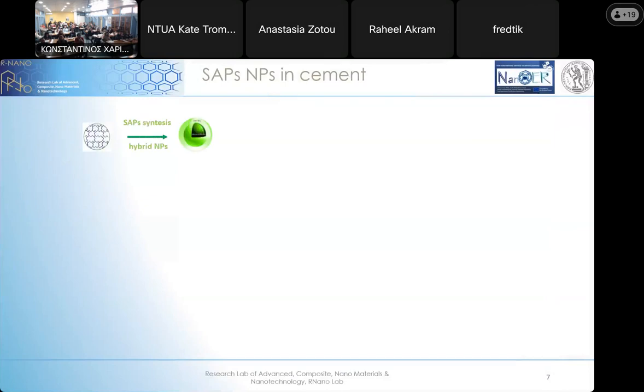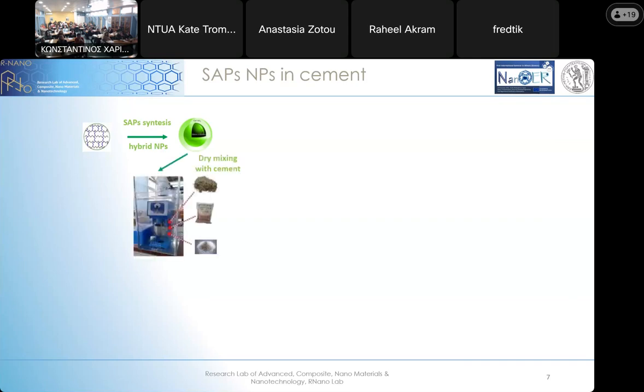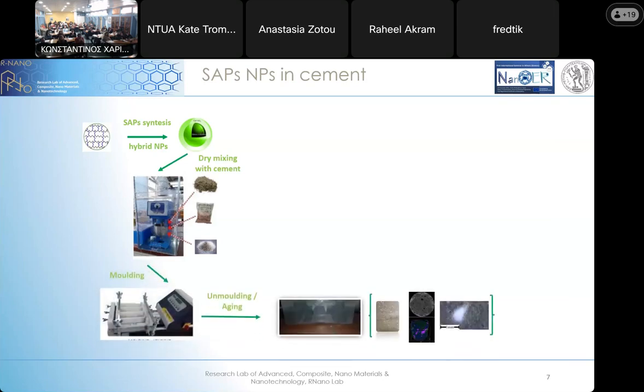To begin with SAPs, in research that was concluded in our NanoLab, hybrid nanoparticles comprising an organic polymeric core that was encapsulated in an inorganic shell were incorporated in the cement via dry mixing. Then the cement paste was molded, and after 24 hours it was unmolded and left for aging and curing for 28 days according to British Standard 196.